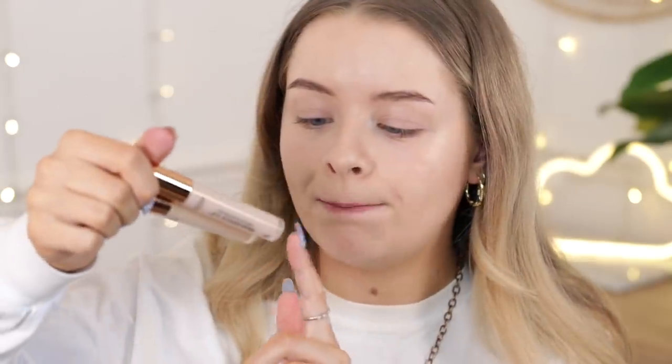Okay, that one is the shade Golden. That looks like a pretty good match. So this one is Beige and this one is Golden. Beige is slightly lighter and Golden is obviously slightly darker. Oh, I don't know which one to go for. Yeah, I think I'll go for Beige actually.